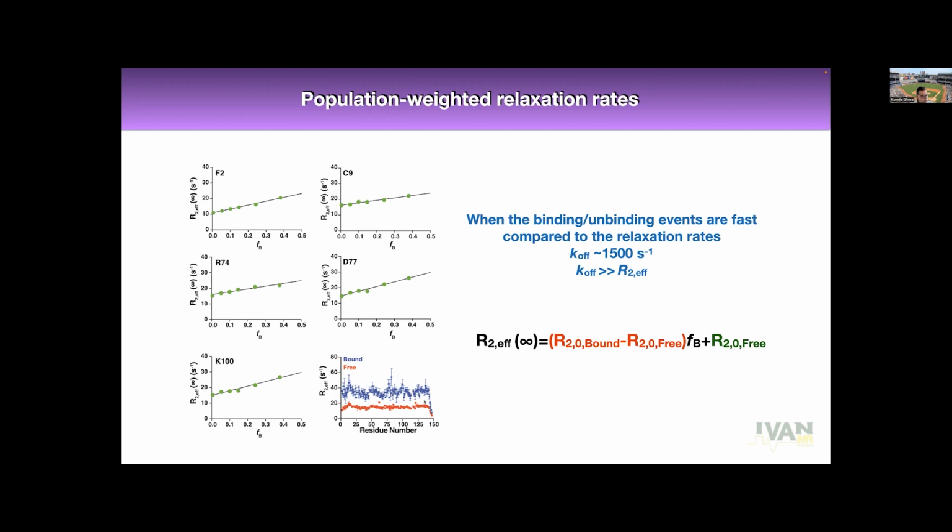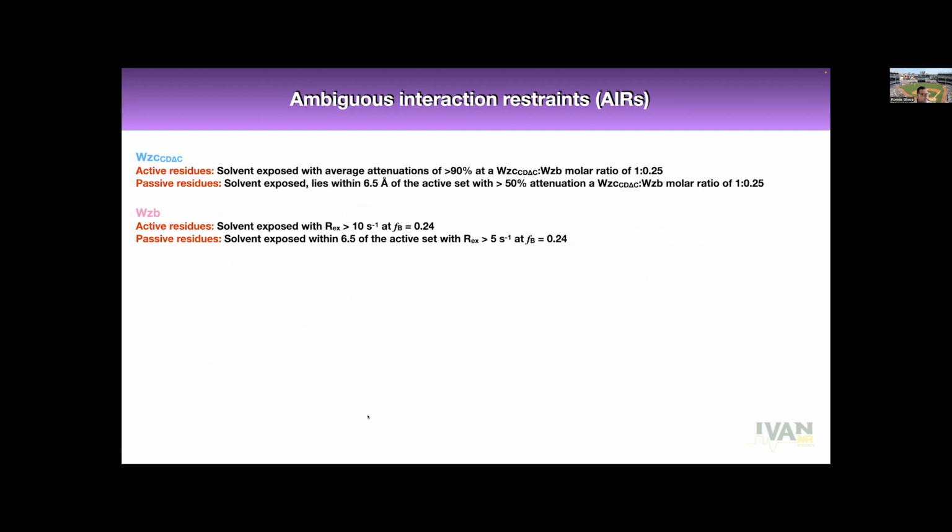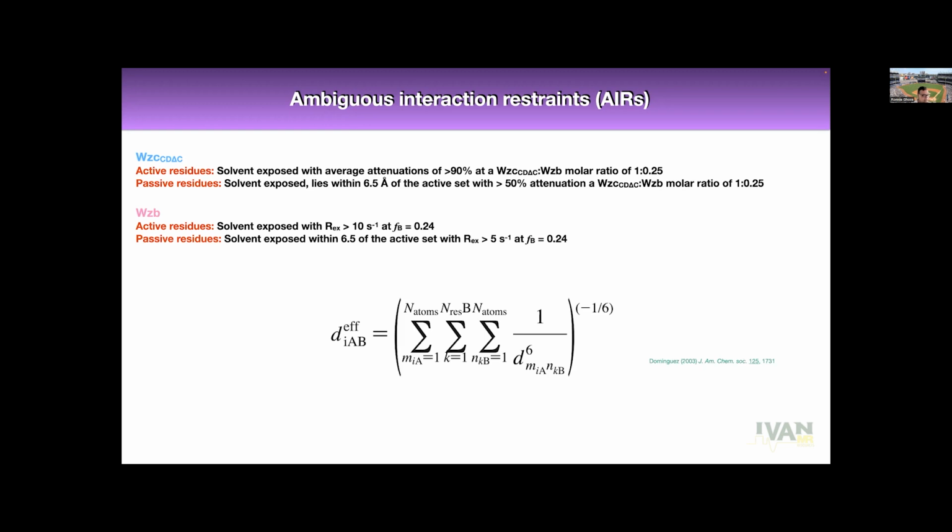Okay, so this information can be used to define ambiguous distance constraints. As shown here, we have some mutation data on the kinase side, and we can use the spectral perturbations I described earlier as active and passive residues. I'm not going to read this out, but you can define these active and passive residues. And on the phosphatase side, we used these transient chemical shift changes to define the active and passive residues. These can actually be converted into an effective distance constraint.